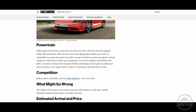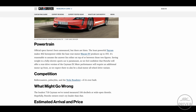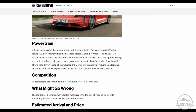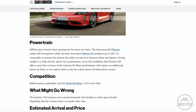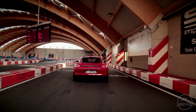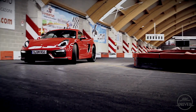Now, as far as the motor that will be powering the new Cayman, all we have at the moment are rumors, speculation, and intelligent guesses. But according to Car and Driver and most everyone else, the first versions of the Cayman will be powered by a single motor mounted in the rear, and then eventually Porsche will release higher-end trims that feature a second motor in the front. But I would expect that Porsche will only utilize a single motor for the Cayman and Boxster duo.